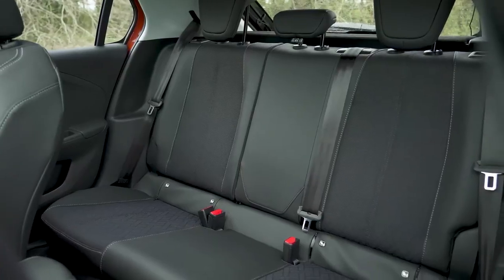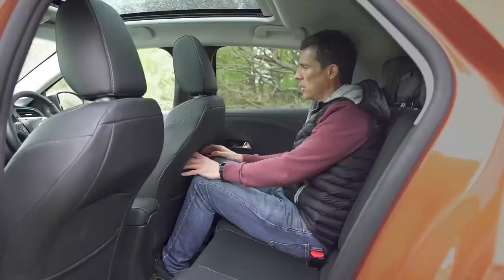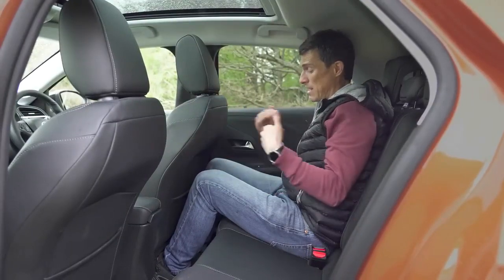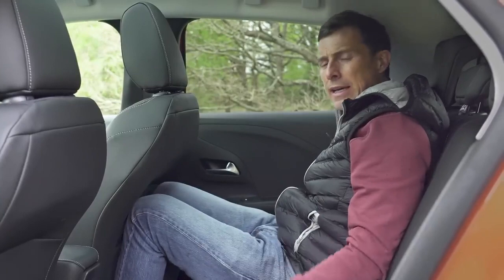Here in the back of the Vauxhall Corsa, headroom is all right. Knee room is a touch tight though, so this seat is in my usual driving position. I'm not the tallest, so if you had someone sat behind you who is long of leg, they may end up kneeing you in the back.